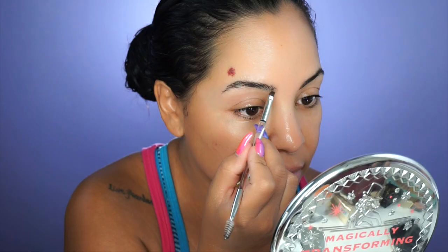And then also I'm using the Gimme Brow as well, which is supposedly waterproof, and the Ready Set Brow Gel, which is a clear brow gel. I'm not sure if I'm going to use it, but I just took it out in case I needed it. I'll probably speed this part up just a little bit because it takes me so long to do my brows. That's why I don't normally do them on camera.